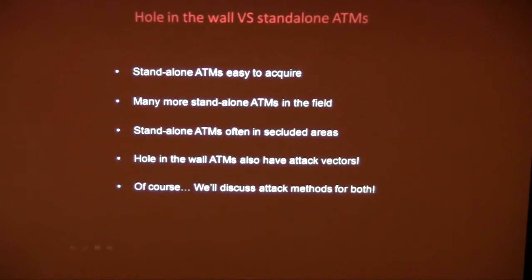But also they're everywhere, right? So at least in the States, every bar, convenience store, market, and they're often in secluded areas. So, you know, they're out by the restroom, tucked away in corners. So I'm going to discuss attack methods for standalones as well as hole-in-the-wall ATMs. So I'm going to start off with talking about walk-up style attacks.